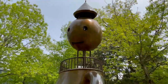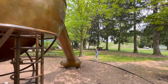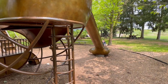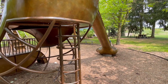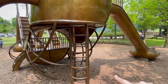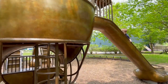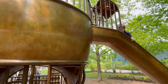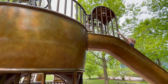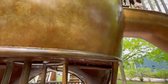So you can actually go up inside of his head. Oh, there's Nick. Hey, Nicky. You want to show them how to get up in here? Come around this way. Show them how to do the ladder. No, you don't want to do the ladder. You want to go up a slide. You're being very contrary today for our mommy and son day. Yes, you are.